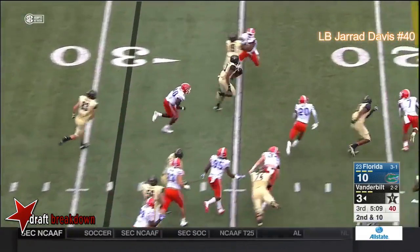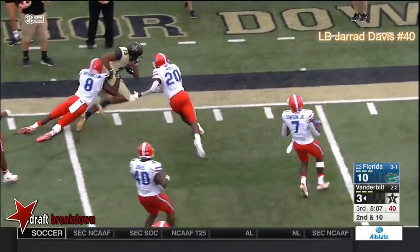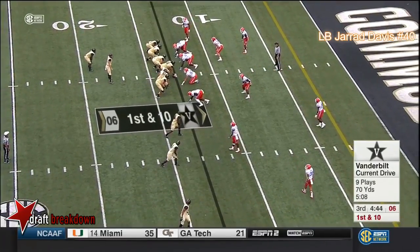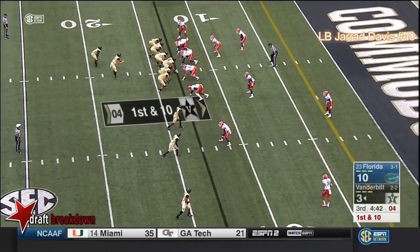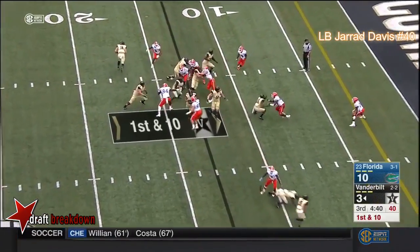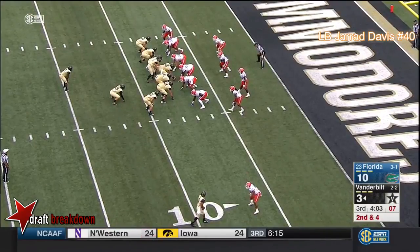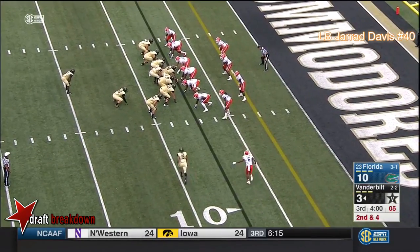Blasingame again. Big fella to the outside. He's trucking guys, and he's carrying Nick Watt. Of the drive. It would be their longest touchdown drive of the season if they can punch it in. Webb knifes his way. 3rd quarter. Timeout asked for by Vandy.